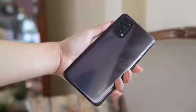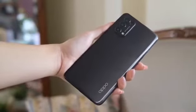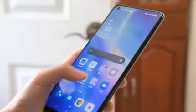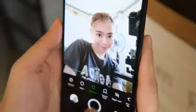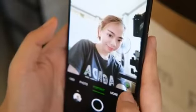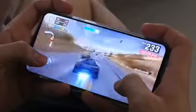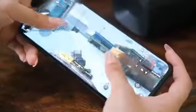Oppo Reno5 5G is a little bit cheaper than the V20 Pro, and with its affordable price, you get early access to the benefits 5G can bring, provided that the service is available in your area. And that helps bring the most out of your smartphone experience, from its impressive camera features like AI portrait beautification, to its gaming performance features to improve performance when playing games like Call of Duty Mobile and Mobile Legends.